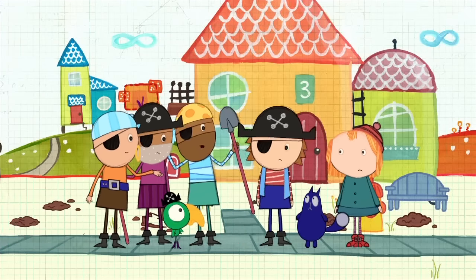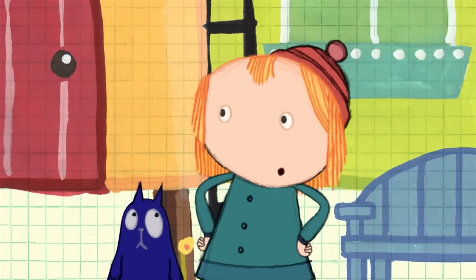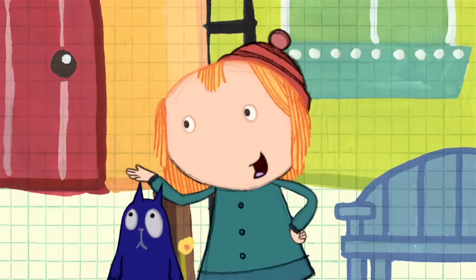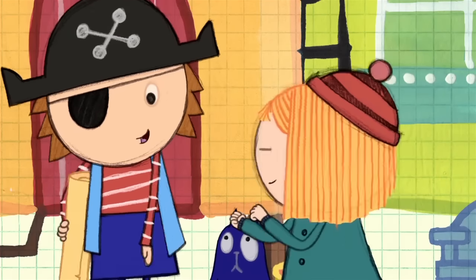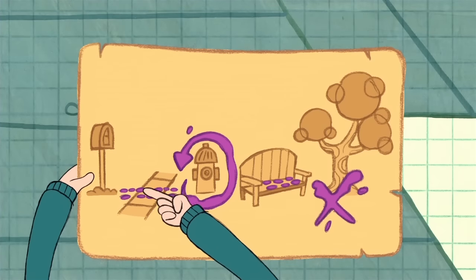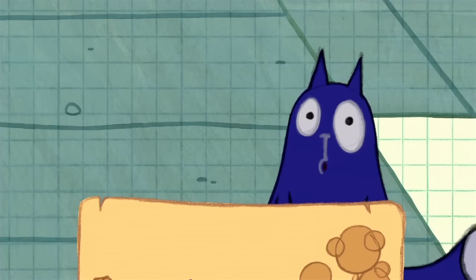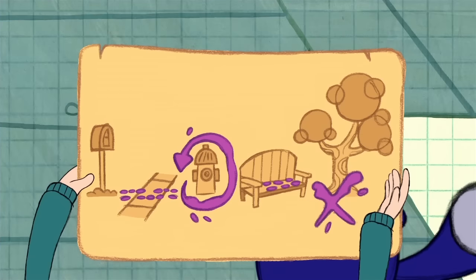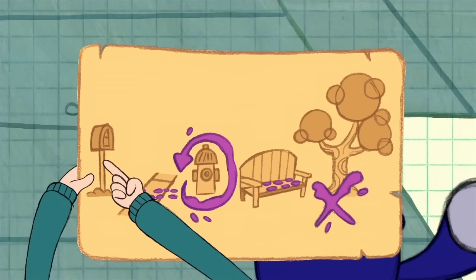Nope. Never. Okay, Cat and I can help you if you promise to stop digging up our neighborhood until we figure out where the treasure is. I can do that. So check it out. These tracks show us where to go to get to the X. Hey, just like the blueprint told us where the roof should go. Exactly. The tracks start at the mailbox.